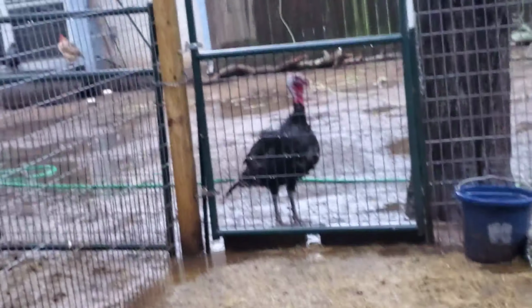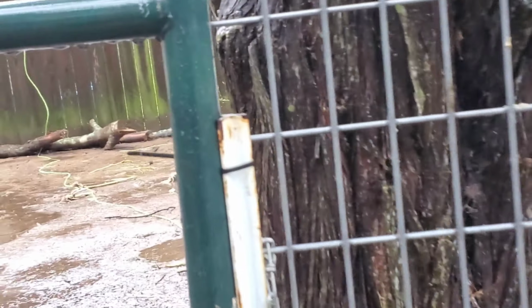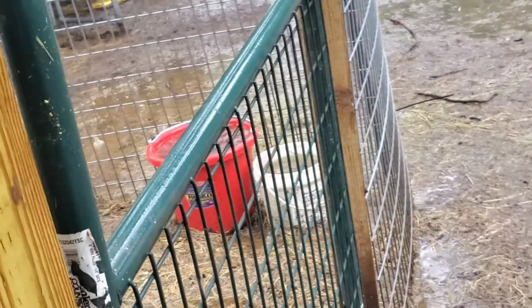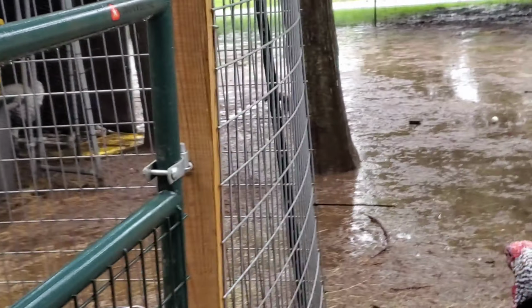The turkeys are just standing out in the rain. He could be inside the shed, staying dry. There's only a couple turkeys that are out. Most of them are in the chicken coop. Oh, I forgot my buckets. I'll leave the buckets in there. I'll come back for my buckets. It's not like they're going to come charging out. Oh, and now it's going to rain harder. Of course, because I came out.